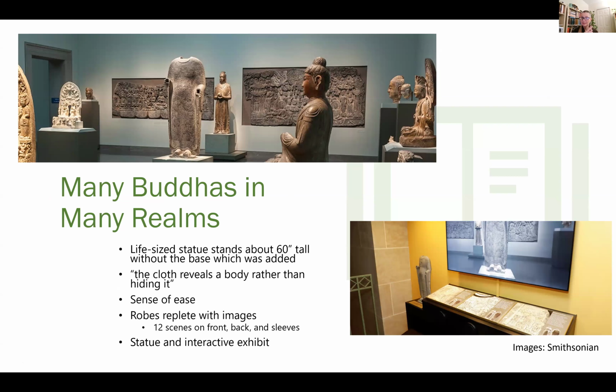So it's this life-size piece. It's been put on this block, right? The Smithsonian added that block of cement at the bottom in order to stabilize it so that it could stand up. But the piece itself is about 60 inches tall. One academic said very beautifully that the cloth of the robe reveals a body rather than hiding it. If we think about the robes that we saw in some of the earlier Buddhas, you get a sense of a thick, nicely folded, heavy piece of fabric, and you don't get much of a sense of the body underneath. Whereas in this one, you definitely have a very embodied sense of a human underneath that robe.